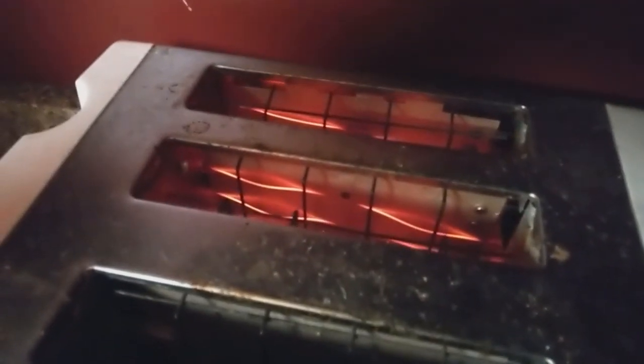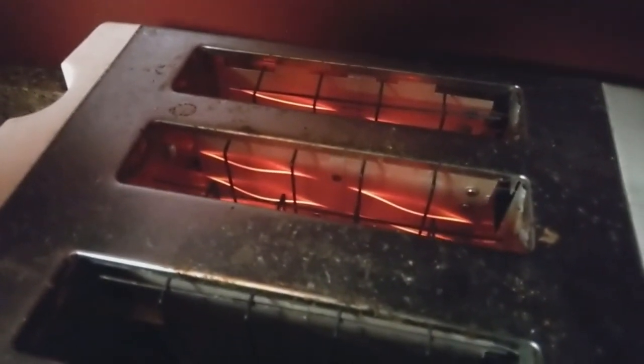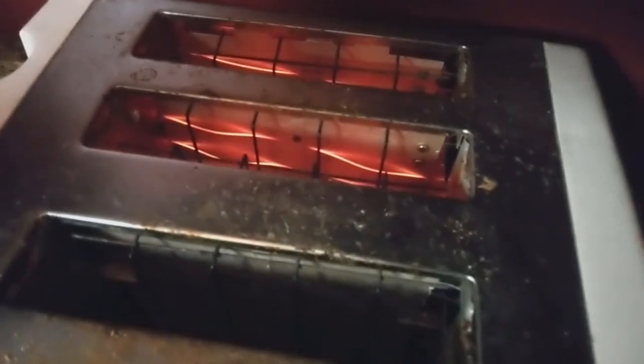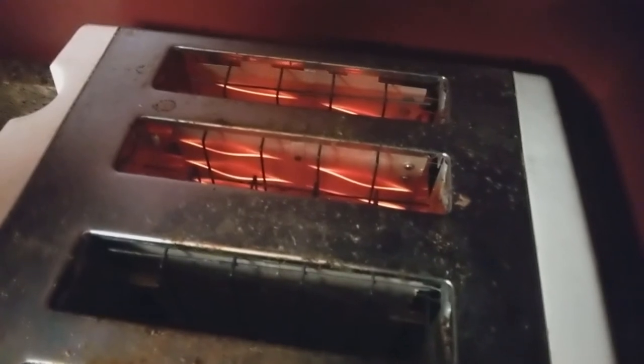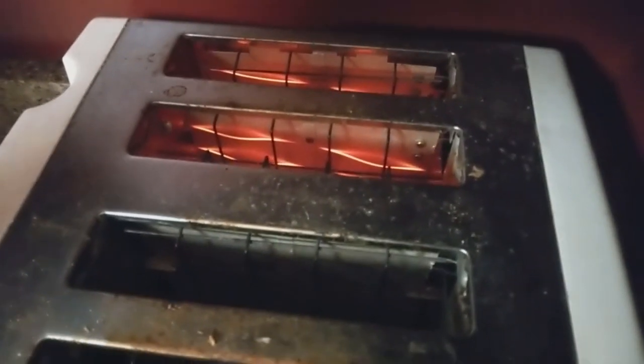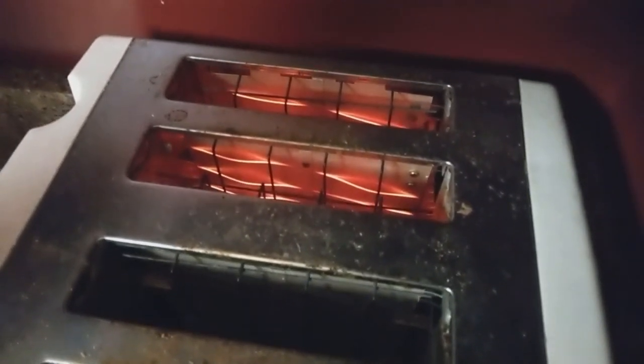So if I flip my camera here towards the toaster, you can see that inside those wires are glowing. And I could actually take that frequency, that wavelength that they are glowing at, and calculate exactly how hot the different coils are inside the toaster.